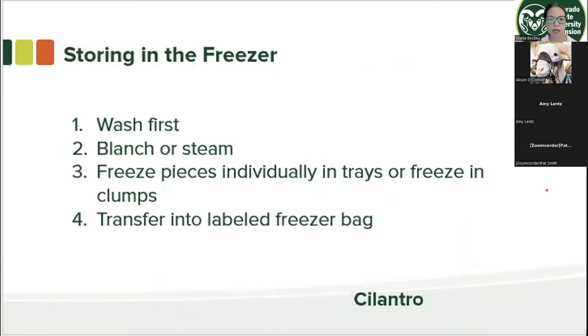Okay, so now let's move on to storing in the freezer. So if you want to freeze vegetables, you want to wash them first, then slice according to what you plan to use them for. Most vegetables are better blanched before freezing, with a few exceptions, and those are tomatoes, onions, and peppers. You can then place them on a tray in one layer or in small clumps for an hour, and then transfer them into freezer bags. So that way your vegetable pieces will not freeze into one solid block, and you can just take out as much as you need at a time.